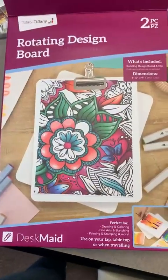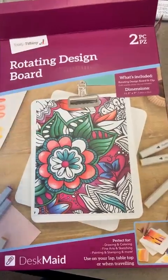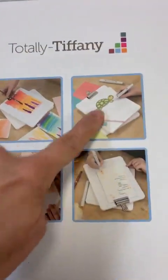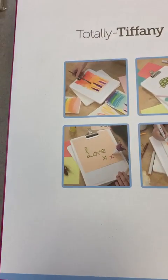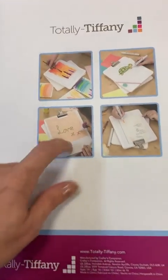Rotating design board. So that way you can turn the board as you're coloring, as you're painting. Makes it so, so nice. So got that. I'll show you here. See how you can turn it different ways. So it's just nice, as you're stamping, decorating, writing on things, it's just going to turn nice and easy for you. So got that in as well.